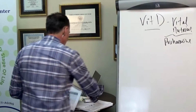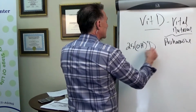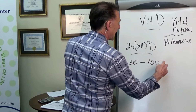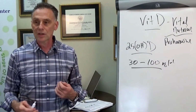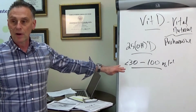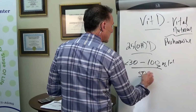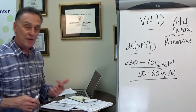What has to be measured from a laboratory standpoint is something called 25 OH, 25 hydroxy D. That is what should be measured in a laboratory scenario. The typical accepted range, depending upon the lab, is 30 to 100 nanograms per milliliter. The literature shows clearly that if we keep you out of the sub-30 range, you're going to be a lot healthier. Literature doesn't support that you need to be over 100. Most of what we see is that if we can keep you in that 50 to 60 nanogram per milliliter range, the most benefit is seen.